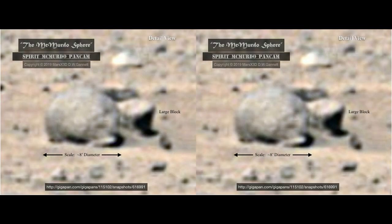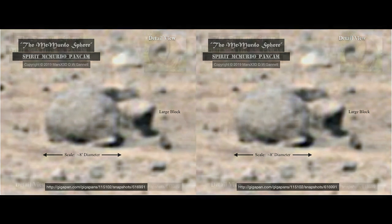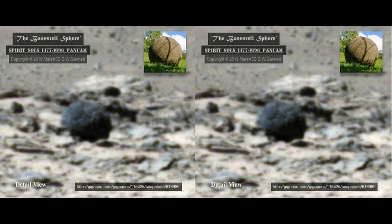Here's the McMurdo sphere from Spirit's Pancam. Now this one's in a lot rougher shape, but you can still see how the overall spherical shape is almost perfect. And look at this one from Spirit 1477. Are you starting to see a pattern here?